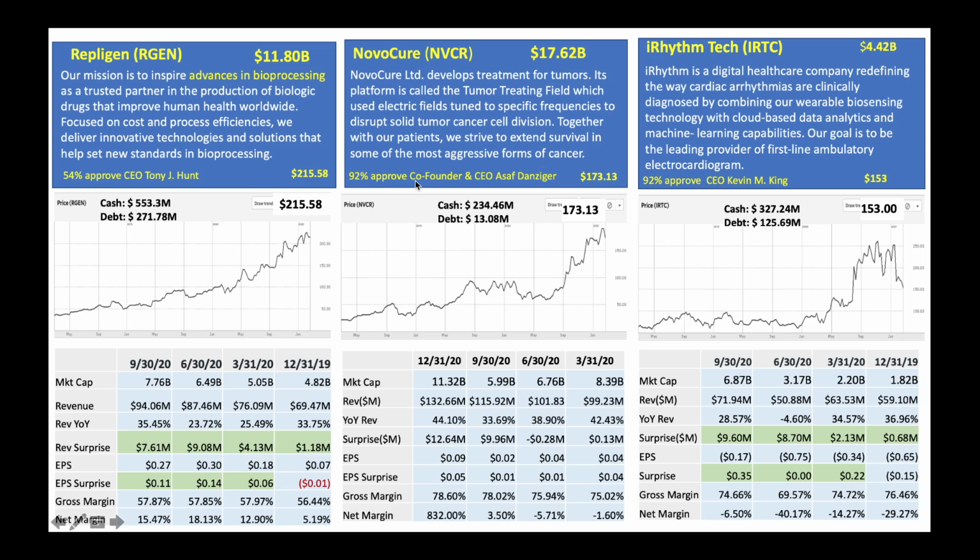92% approve the co-founder and CEO here, Asaf Danziger, and stock price is about $173. And they got a good amount of cash, as you can see here, and low debt. And from a stock chart perspective, very nice stock chart. They've been steadily going up for the most part.